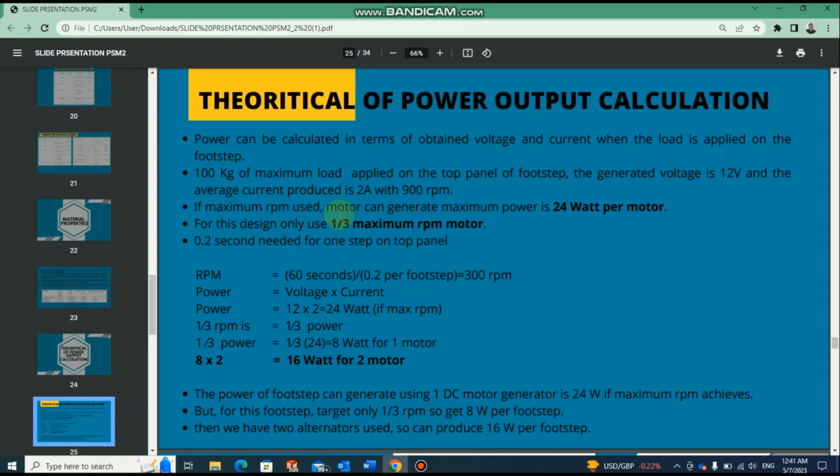For this design, only 1 per 3 of the maximum rpm, which is 0.2 second, is needed for one step on the top panel. From the calculation, we can see for one motor, we can produce only 8 watt, and we have 2 motor generators. That's we times 2, with 6 watt for 2 motors. The power the footstep can generate using one DC motor generator is 24 watt maximum if the RPM achieves the maximum, but we only achieve 1 to 3 of the RPM, so we get X watt per footstep.